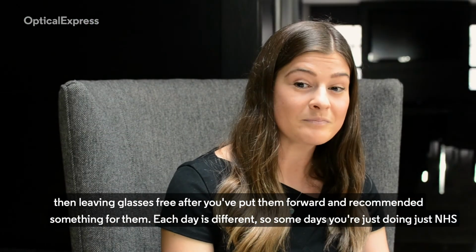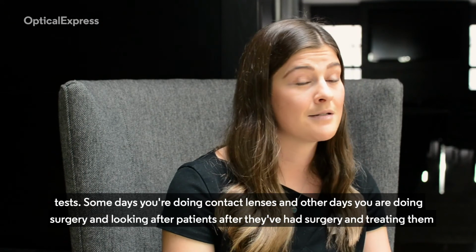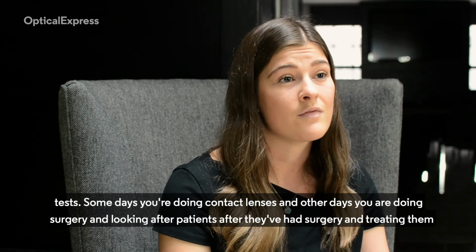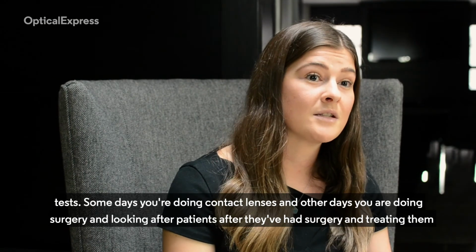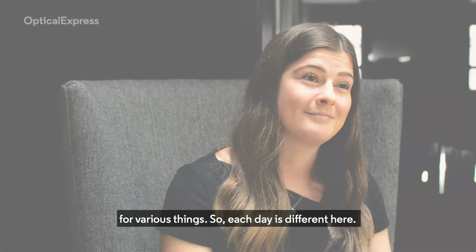Each day is different. Some days you're just doing NHS tests, some days you're doing contact lenses, and other days you're doing surgery work and looking after patients after they've had surgery and treating them for various things. So each day is different here.